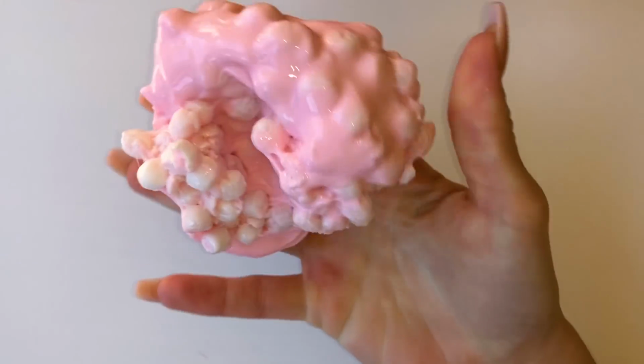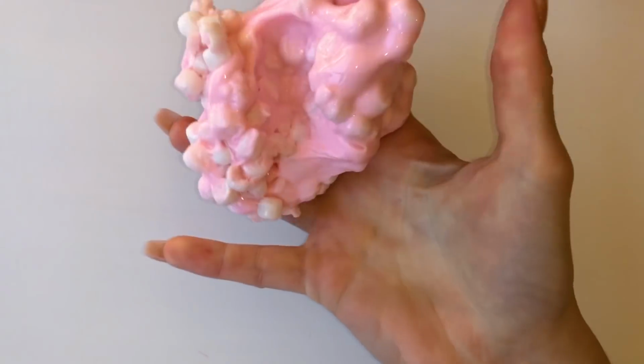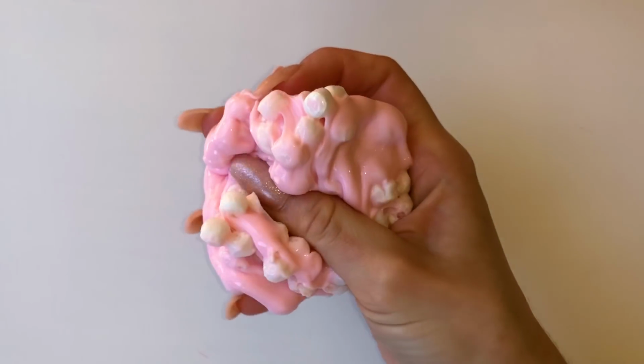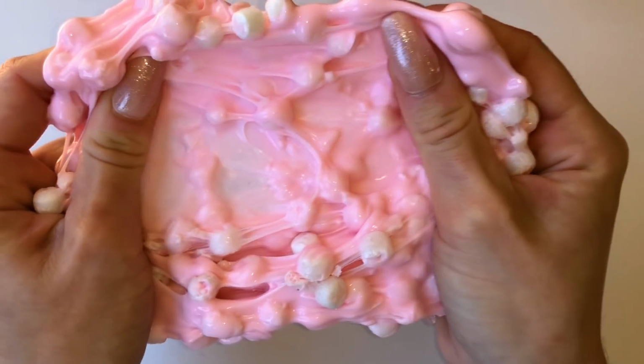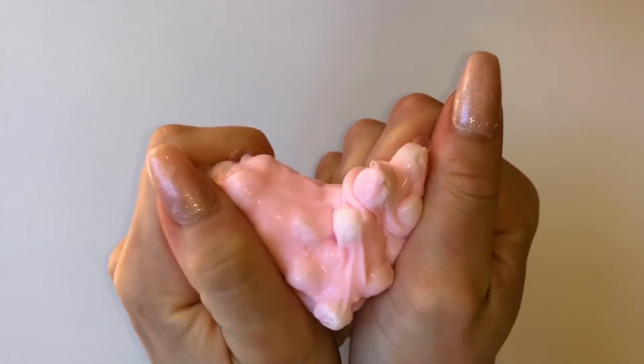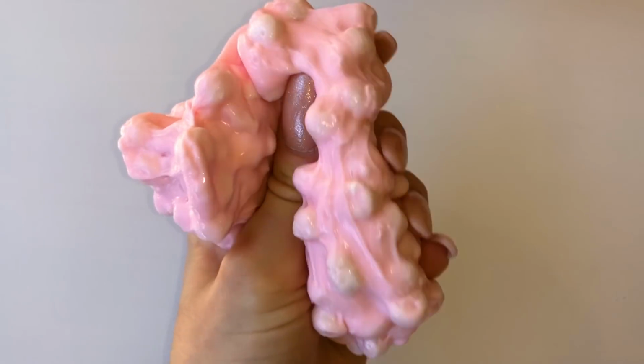The only thing is the marshmallow beads feel kind of fragile when you squeeze the slime. It feels like they're gonna break, and I did see some breakage in the slime. So if you play with the slime really hard and do really intense bubble pops, the marshmallow beads will break apart a little bit.